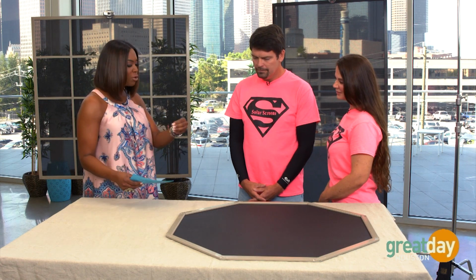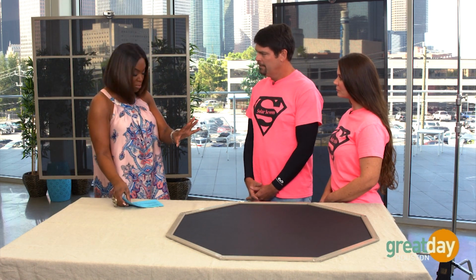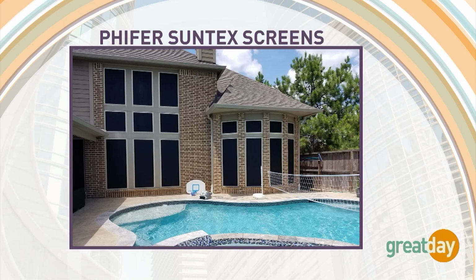All right, so solar screens. And I think sometimes when people hear the word solar screens, we're thinking about those solar panels on top of the house. We're not talking about that. We're talking about something much more simple, something much more affordable. And this is an idea of what we're talking about. So you see them right there on the homes. So they're very, very unobtrusive, if you will.